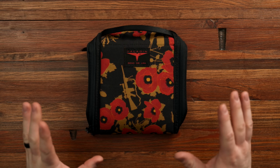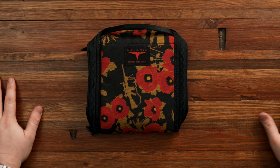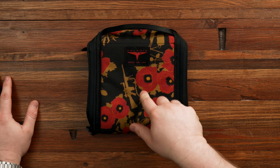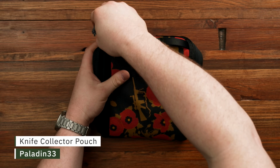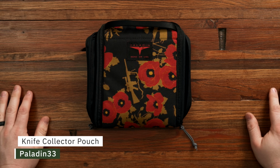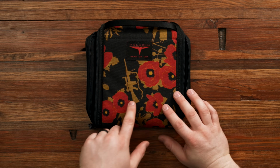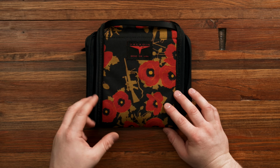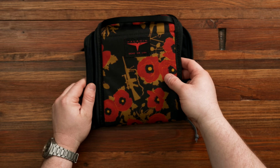If you are not familiar with Paladin 33, you should be. Josh Wee makes really awesome bags, and he also started making these padded knife cases, which are very cool. This one is in the, oh God, what does he call it? Poppy something. Yeah, with guns and other stuff on it. It's like a poppy pattern, but that has guns. Poppy of Freedom or something like that? Possibly. Sounds about right.